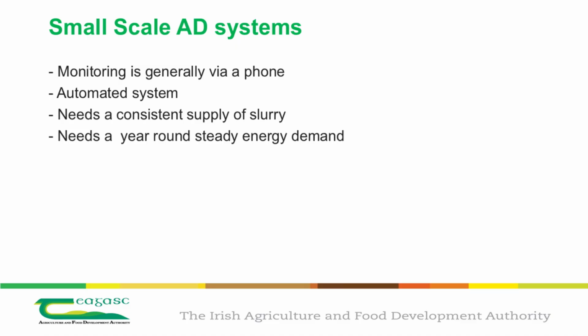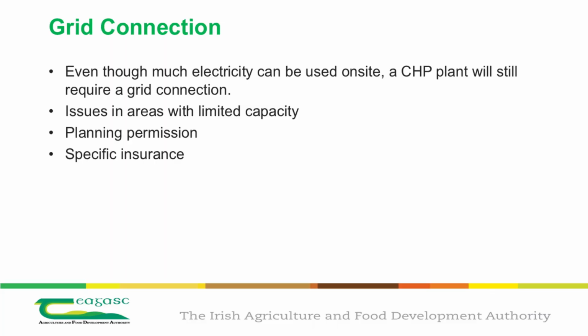And finally, the small-scale AD systems need a year-round steady energy demand to maximise the benefits of the biogas production. So you do need an energy demand on site. So it is key that it doesn't suit every farm, to put it, if you don't have that energy demand on site.